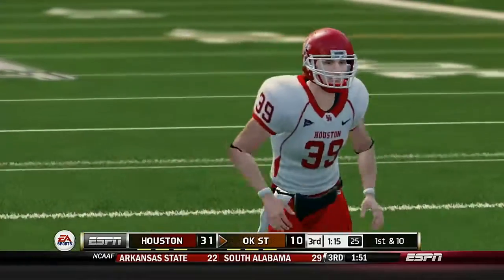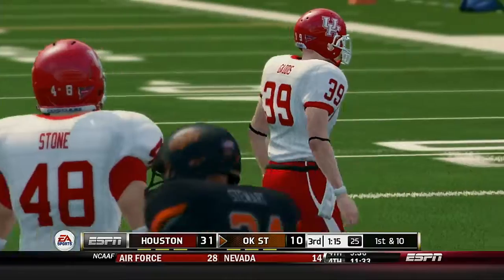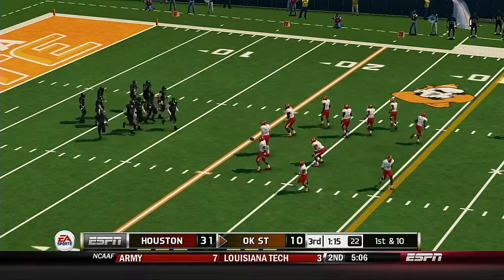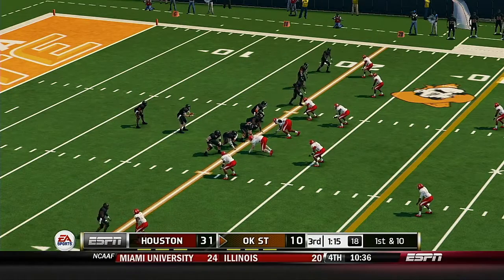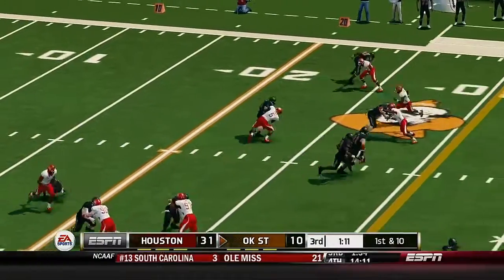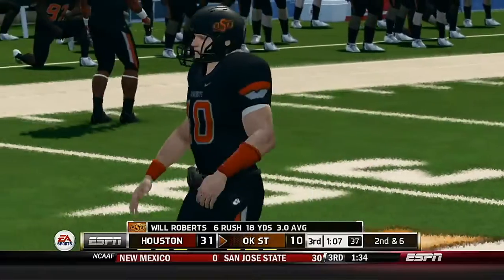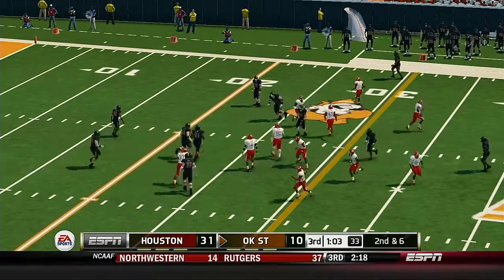This one will go into the end zone, and they'll bring it out to the 20. There's got to be some sense of urgency to this offense right now. They don't have the luxury of wasting drives if they want to get back in the game. Runs it left for a decent gain. That makes it second and six.